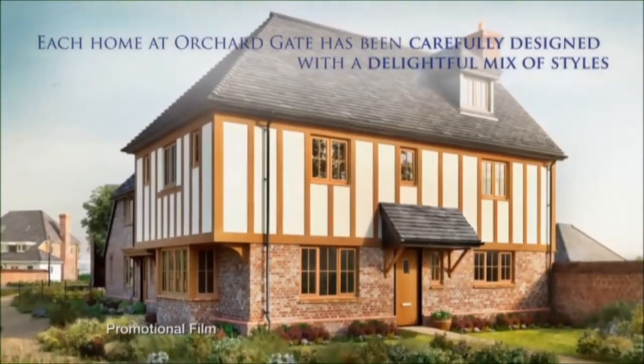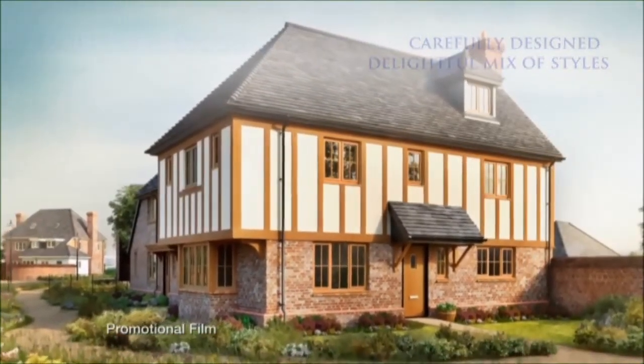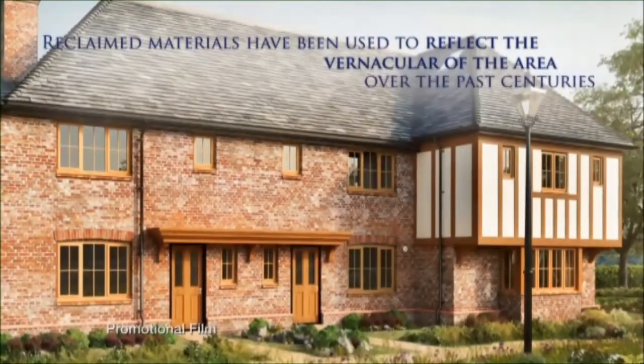So at Orchard Gate, we've got prices ranging from 300-odd thousand up to $1 million. Every single one of those, I think, will appeal to the people in that price bracket. And every single one of those will actually enhance each other. So the £300,000 houses will actually enhance the position of the £1 million houses because it's integrated, it's thought about, and it actually is designed to appeal to markets.